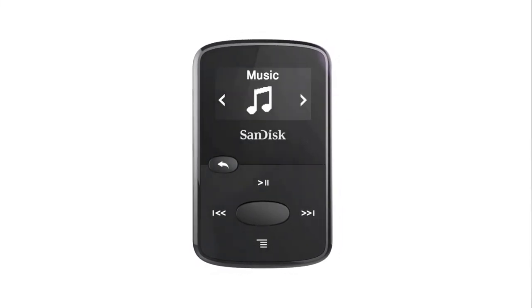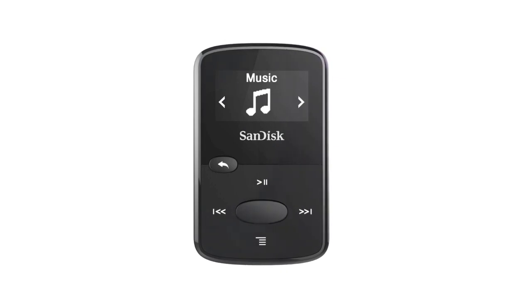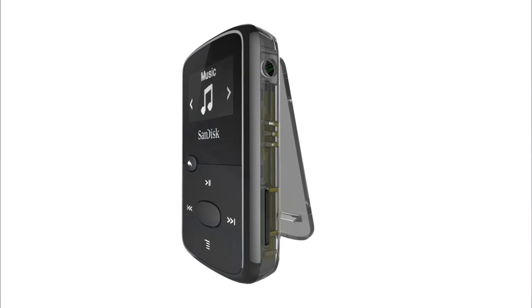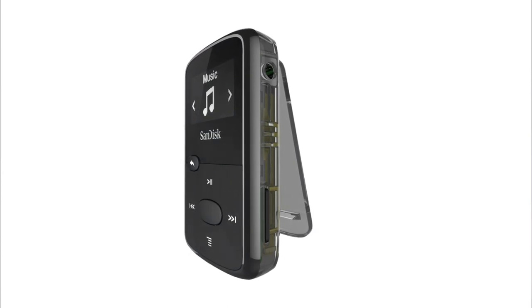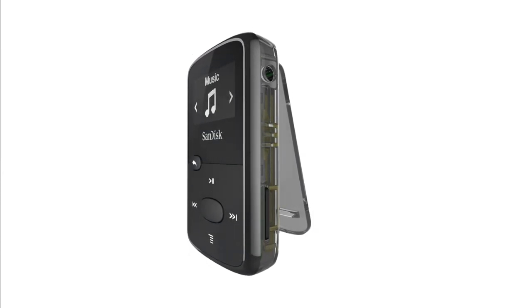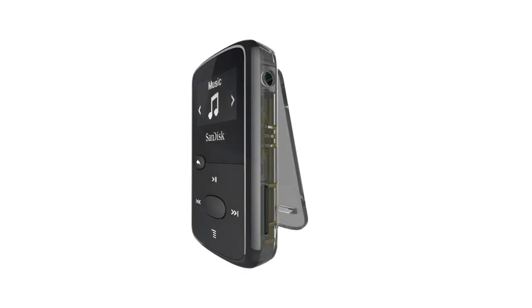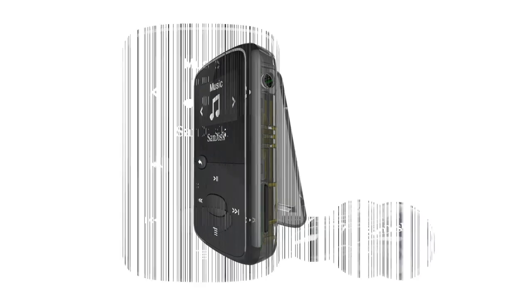There is also the option of a microSD card if you want to play songs through a memory card. This device is compatible regardless of the audio format, and it has a long-lasting battery that can play for about 18 hours. The display screen of the SanDisk is sharp, and it also has wide buttons for easy navigation of songs.